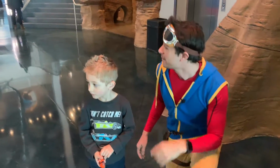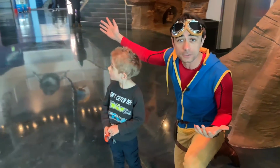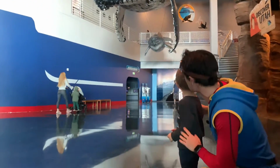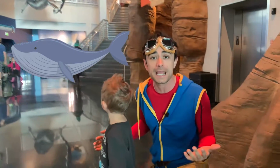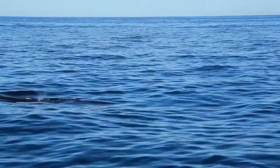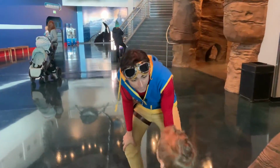We are at an aquarium. Look at those big whales. Oh my gosh, Miles, is that the biggest animal you've ever seen? Did you know that the blue whale is the largest animal on Earth? And that right there is a humpback whale. We're gonna explore all kinds of sea life today. What do you think we go explore?